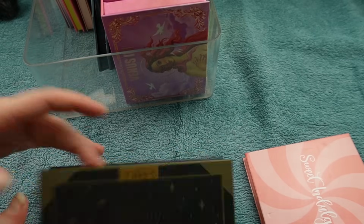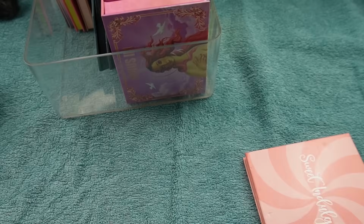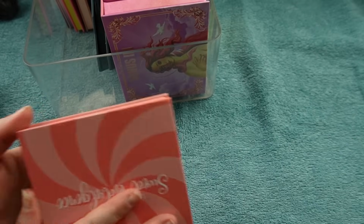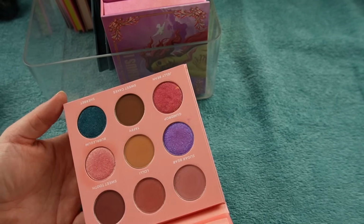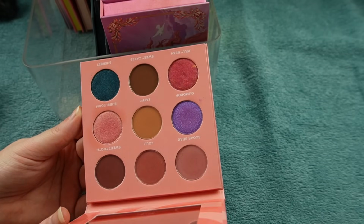Not going anywhere. And then I have the Arcana palette, which is nice grungy jewel tones. So those are going to stay. But the Sweet Indulgence from Sydney Grace, I think I can find people who like this better than I do. I don't need to keep this in my life.